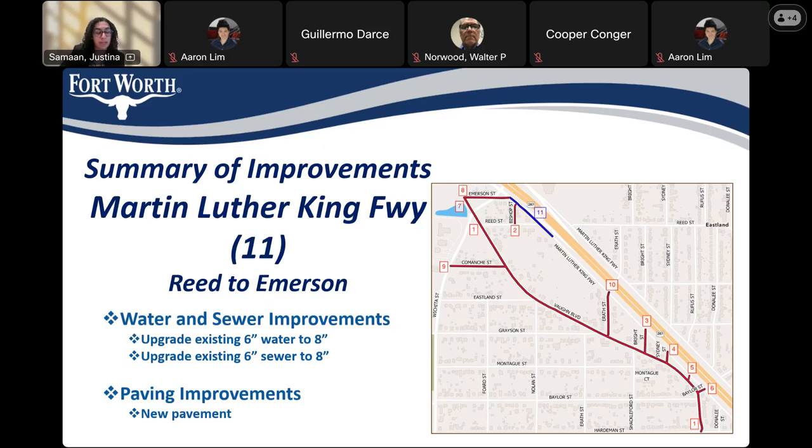part of the frontage road from Reed to Emerson. We'll be upgrading the existing 6-inch water and sewer to 8-inch and installing new pavement. I'd also like to note here that there's a future TxDOT project coming to this area, which includes 287 Martin Luther King Freeway and various levels of construction on the streets that intersect the frontage road. So we're working in coordination with TxDOT so that we don't build something that gets torn up right after. So the limits of this project might change slightly as we continue to coordinate with TxDOT.